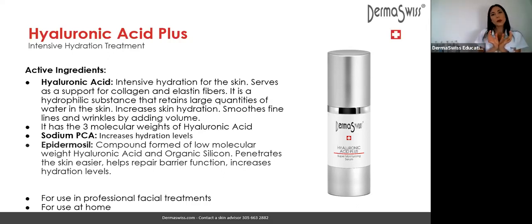The low weight hyaluronic acid likes to go very deep in the skin, and when it goes deep, it's going to carry with it the organic silica in order to penetrate more in the skin. So you are going to have more firming action, more hydration. We use this hyaluronic acid to perform our microneedles protocol, and the results are absolutely extraordinary.